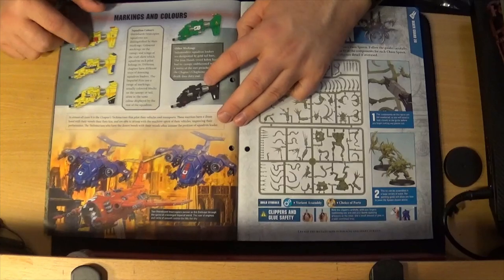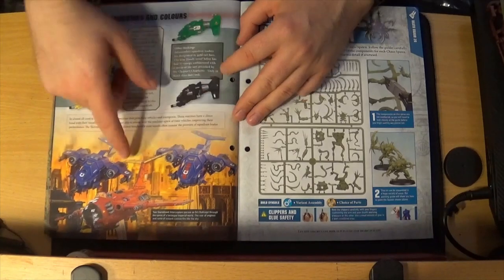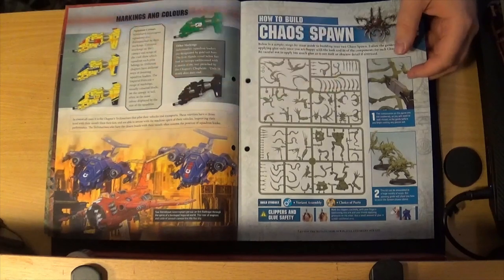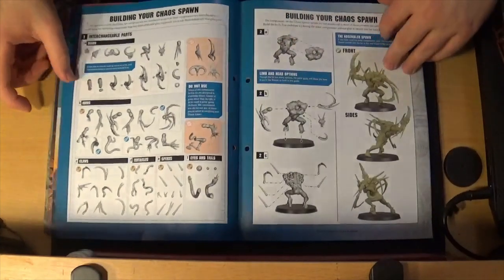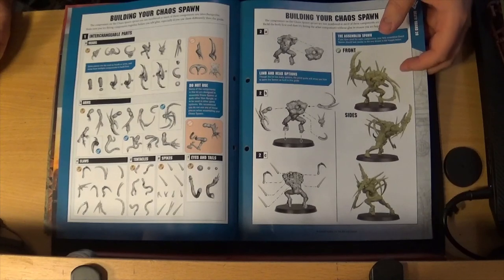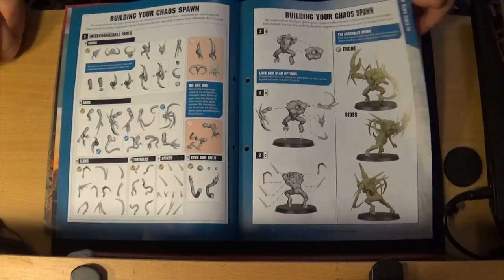Showing you the Imperial Fist colours, Salamanders, and that's the Raven Guard, and obviously showing you as Ultramarines. And then how to build your Chaos Spawn, which I don't know why they even put this in here, because you build your Chaos Spawn as you feel like building your Chaos Spawn, because they are very, very random. But yeah, I suppose they had to, because people would be like, well, where's the Mighty Build thing? But there you go.